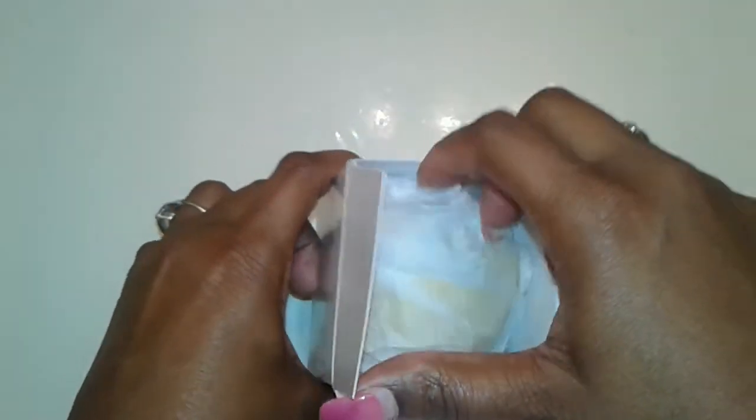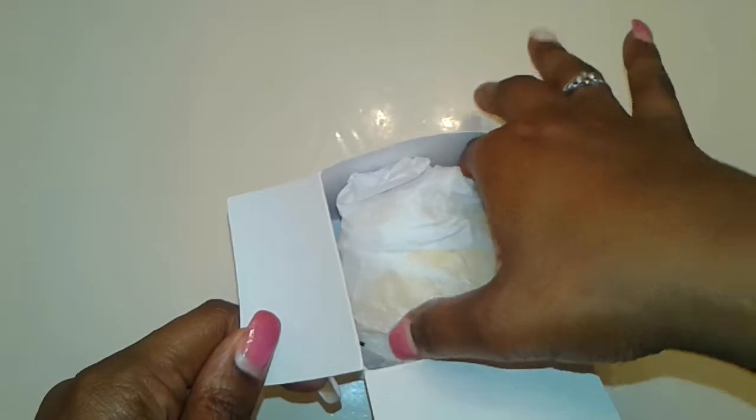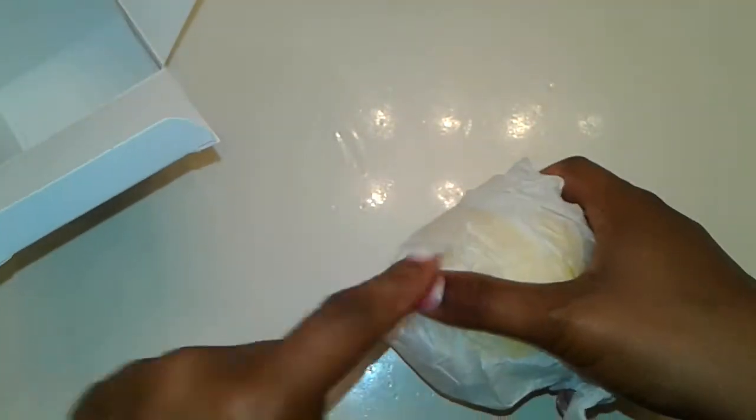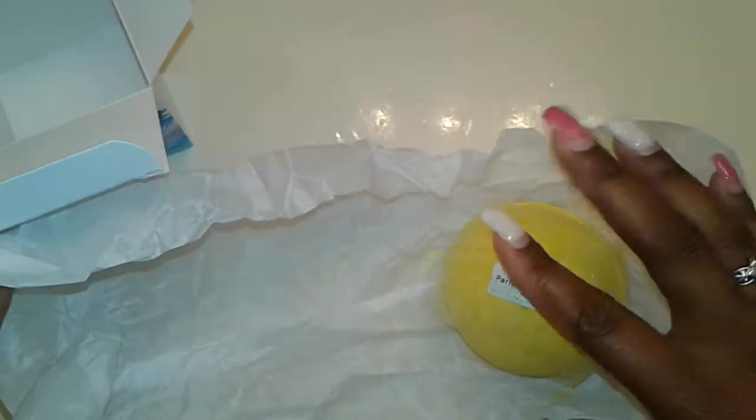I probably should tell you, this particular bath bomb was on sale for $10.95, and shipping, I believe, was like $6 or $7. Oh my gosh, this smells so good. This box is so cute, by the way, and it comes wrapped in this beautiful tissue paper. It just says Party on the Pineapple. I can tell you guys right now, it smells just like pineapples. It smells so tropical.